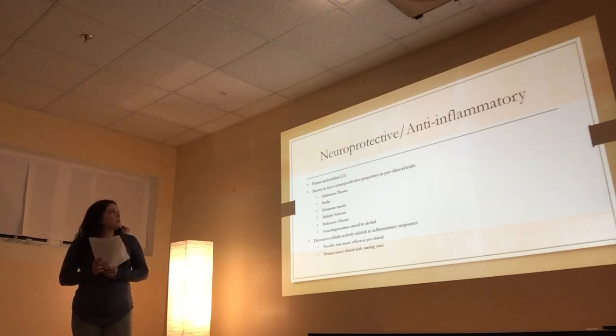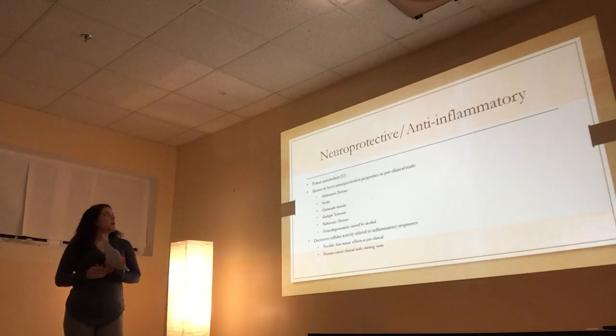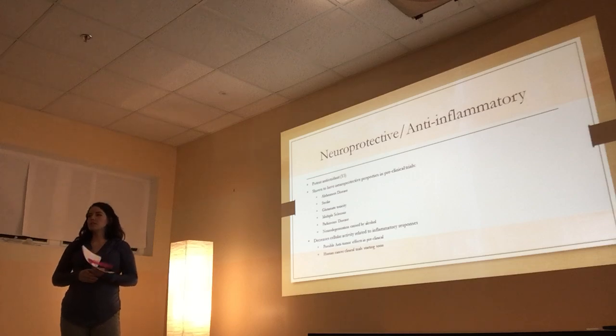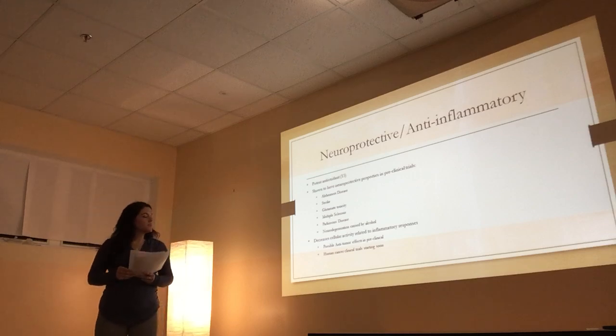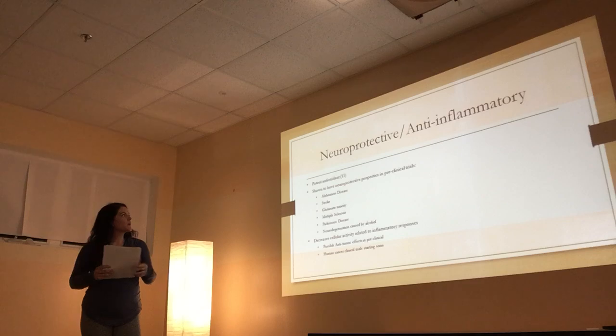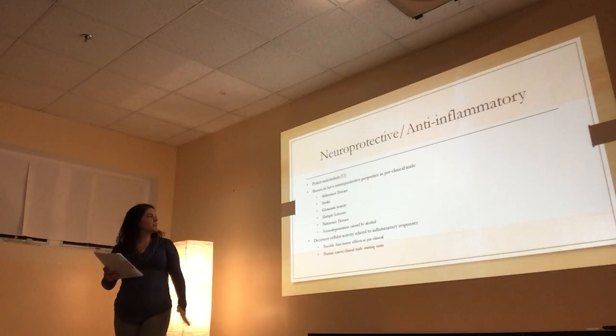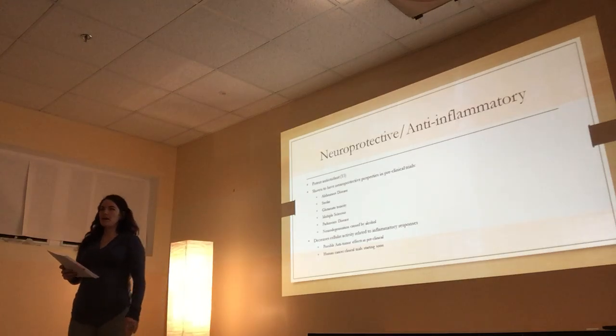Okay, so it is also being seen to be a neuroprotective and an anti-inflammatory agent. So it's a potent antioxidant, which basically means that it will reverse oxidative damage in the cells. I'm sure you guys have heard a lot about antioxidants recently. This is a huge thing for aging and cancer, also different neurodegenerative diseases, like Alzheimer's, stroke, glutamate toxicity, multiple sclerosis, Parkinson's disease, and also neurodegeneration caused by alcohol.